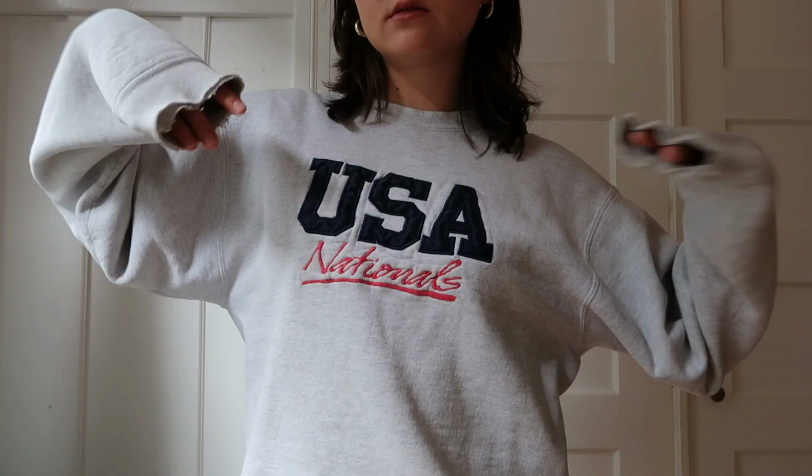And I found a lot of amazing pieces. Basically every time I go in there I buy something, so I'm just going to show you all the things that I've gotten. To start off, I was there a few days ago with my friend. We were shopping and I found this USA Nationals gray sweatshirt and I loved it.